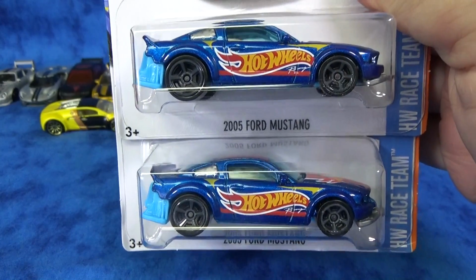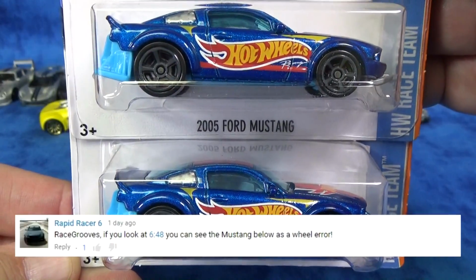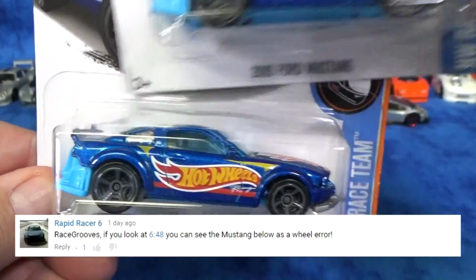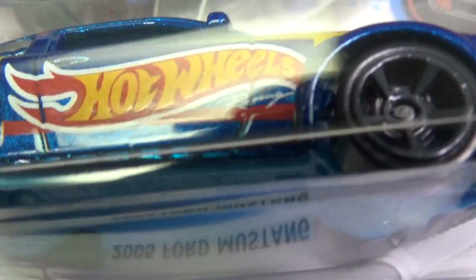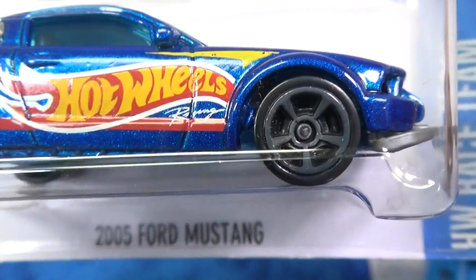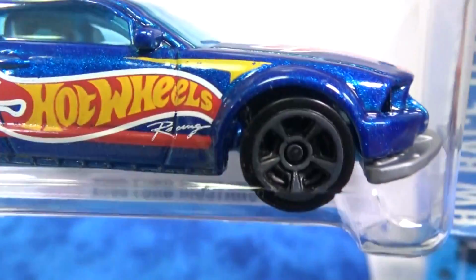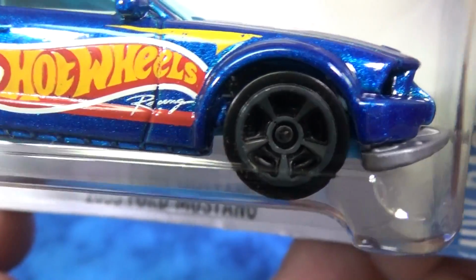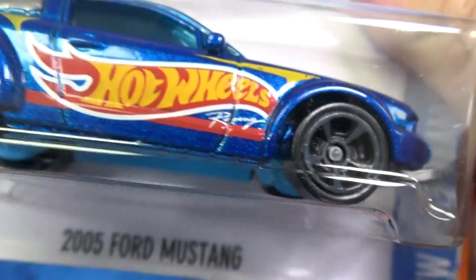Speaking of the Mustang, Rapid Racer 6: RaceGrooves, if you look at 6:48, you can see the Mustang below has a wheel error. Well, I better check it out. Here's the pair, and look at the bottom one. Yeah, sure enough, it's got metal flashing. Part of the body, the metal didn't come off when it was in the manufacturing process. I really can't stand these types of errors, to be honest with you, because if a kid were to buy this car, it's not going to roll. I really don't like these types of errors. I wish they would find a way to stop having them happen. I know they make millions of cars, but I don't like this type of error.